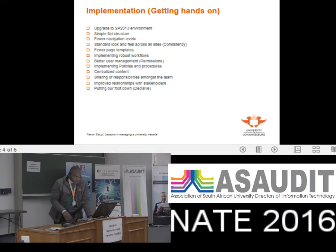So the implementation, getting hands on. Now we have identified all these problems, and then late in 2014 we conducted a usability study to actually assess the site, how our users are using our site, what kind of information they are looking for, what kind of challenges they have with our site. So through the results that we got from that usability study, we took a decision to say, let's come up with a sustainable solution for these problems.